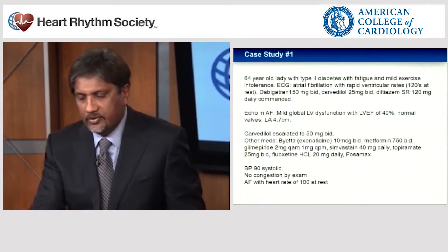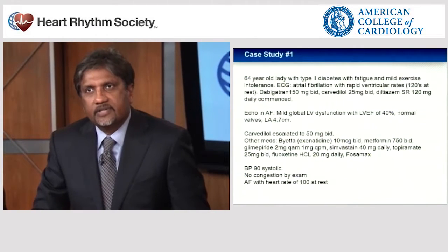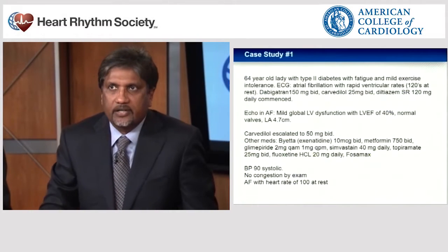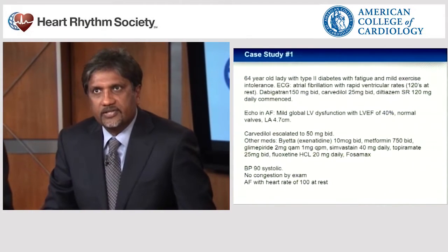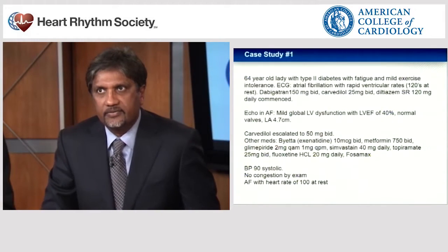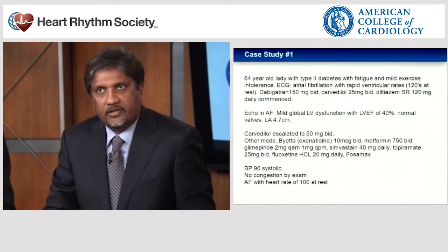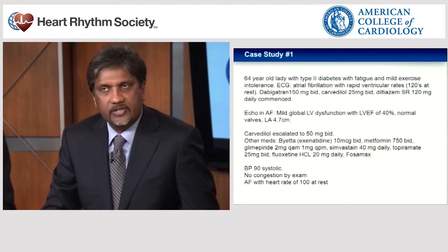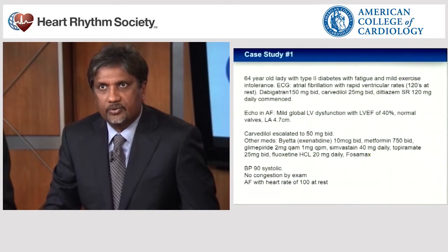Let me go straight into my case here, which is that of a 64-year-old lady with diabetes, a typical kind of scenario or presentation with mild symptoms, and she's seen by her primary cardiologist who finds her to be in atrial fibrillation with rapid ventricular rates. She's appropriately started on dabigatran, beta blockers, and for increased heart rates, diltiazem for rate control.